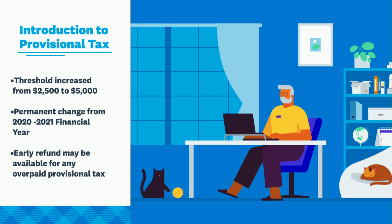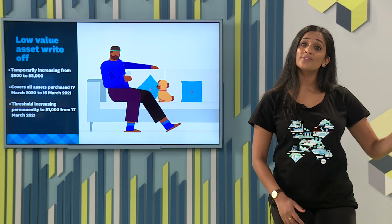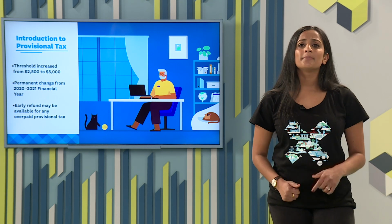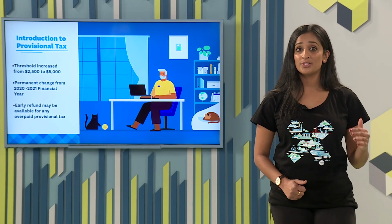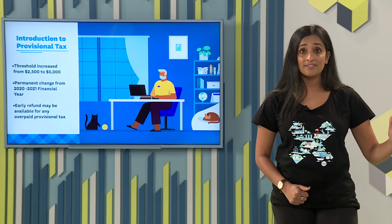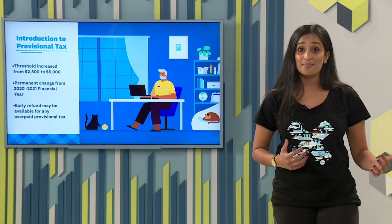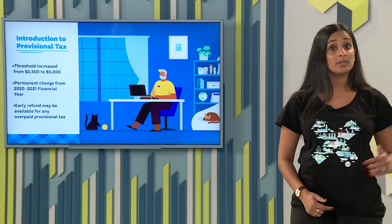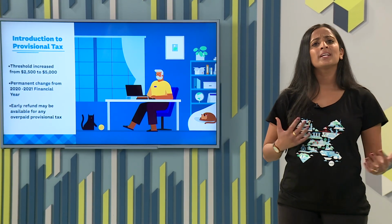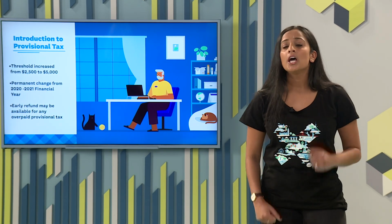So firstly, they've increased the provisional tax threshold from $2,500 to $5,000. This just means your business only needs to pay provisional tax if your tax payable is expected to be greater than $5,000 at the end of this 2021 financial year. And this is a permanent change kicking in from this 2020 to 2021 financial year and onwards. And it's really just there to help small businesses retain cash for that little bit longer and also help them lower their compliance costs.